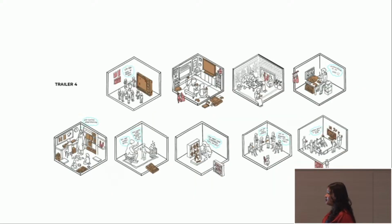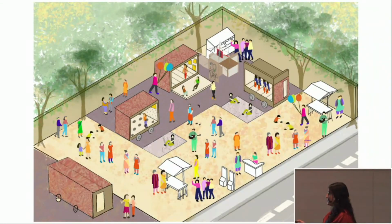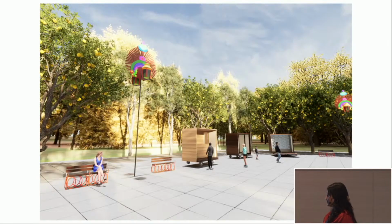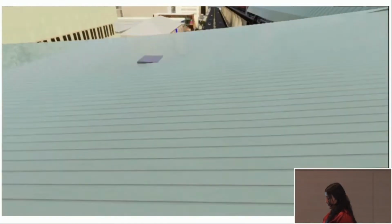And then trailer 4 is mainly aimed at targeting the impressionable age of society, given the rise of technology, that there might soon be an end to the puppetry art form, and hence it is created to create awareness with the children with interactive screens and modules. And this is a view of how the space can come alive and enhance any open space. Some more views.